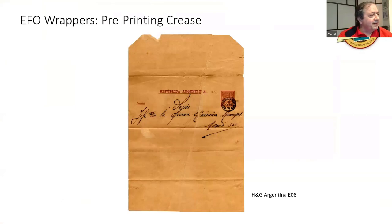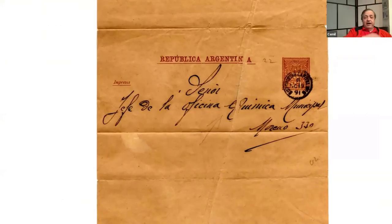Here is a crease. So here you have a pre-printing crease. In other words, there was a paper crease before the sheet of paper went through the printing press, and then later when you pull it apart, that's what you get. Between the N and the A, they are not aligned, and there is an extra space. So that means that at the time that it was printed, that space didn't exist. Later, when the wrapper was eventually pulled apart, the crease became visible.